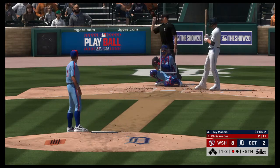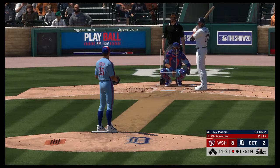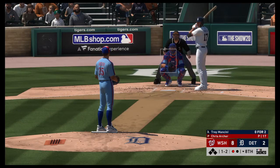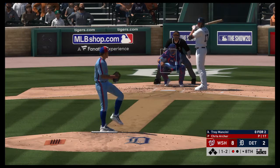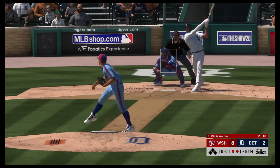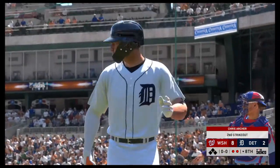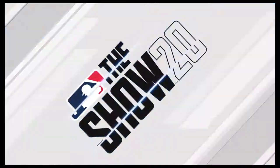And he takes a called strike 2. Hey, this guy's got an 89-mile-an-hour changeup. There was a time when 89 was a pretty good fastball. And a swing and a miss as they got him with the slider there. 2 away. Good job of making him chase a pitch for the strikeout there.